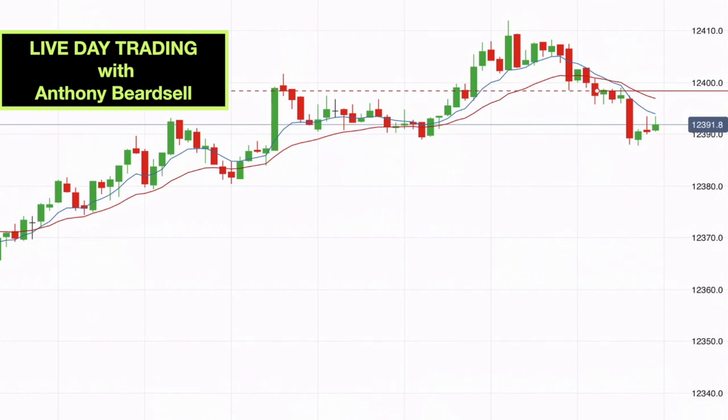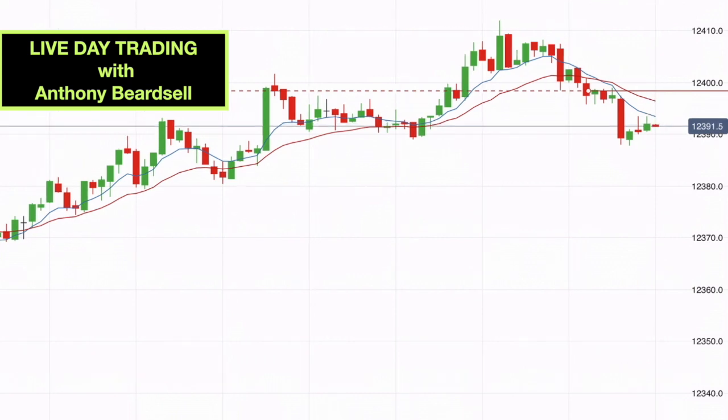At this point in time, we've had a breakdown, and so my mental stop at this particular stage is probably still up here. Maybe I could bring it down below here. But the other factor in this particular trade is that we've got a round number level here, which is 12,400 on this occasion. Round numbers are important in trading. You can see that the market stalled here at that round number level, and then it broke through.